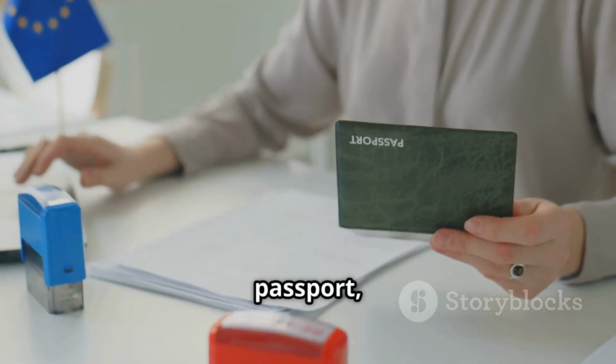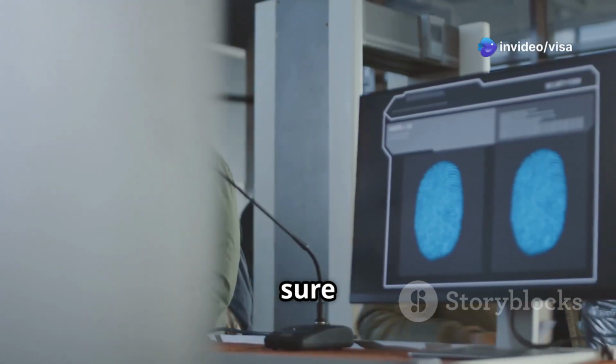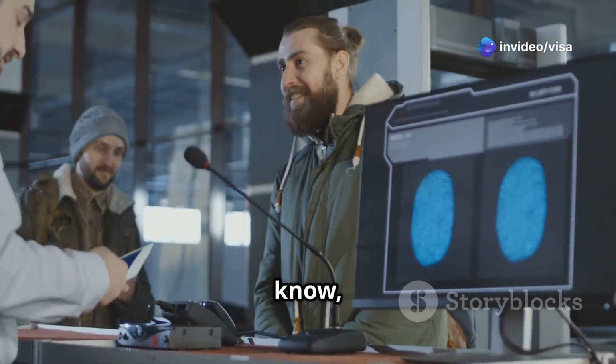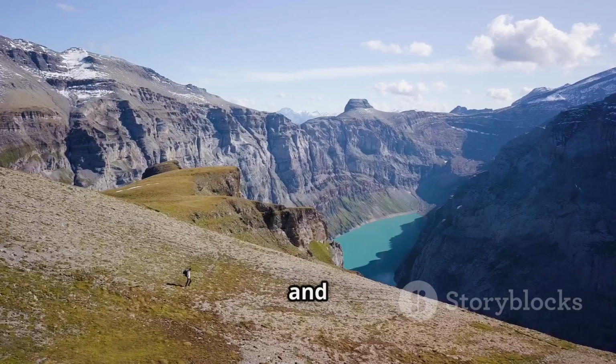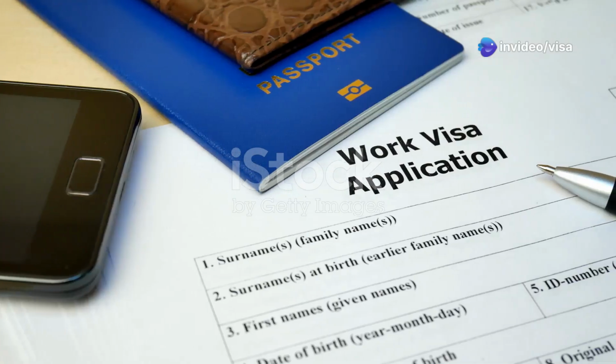They'll want to see your passport, your work permit, and maybe a few other documents, just to make sure everything's legit. They'll take your picture, get your fingerprints, the usual. But once that's done, you're officially in the system. You've got your proof of residency, and you can finally start enjoying all the amazing things Switzerland has to offer.